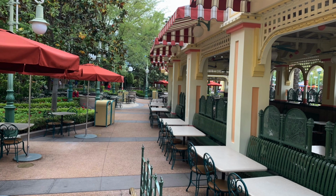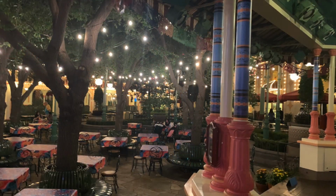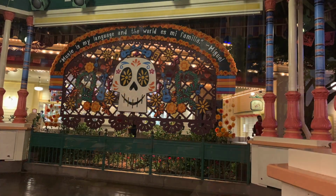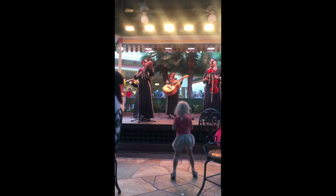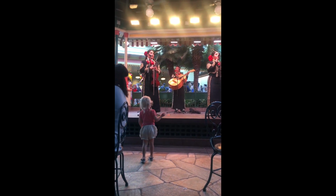The other food options are a bit different in this area. They're all places where you grab your food and take it elsewhere to eat. They have a large communal eating area where you can catch live music and performances that change depending on the time of year and what's being celebrated. It's a nicely covered area, so it's a great place to get out of the sun or even the rain.